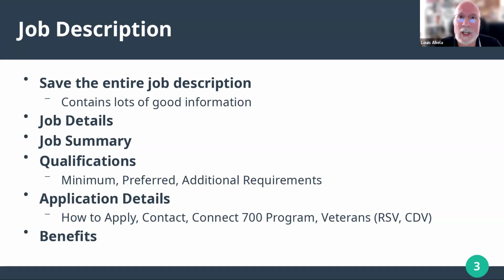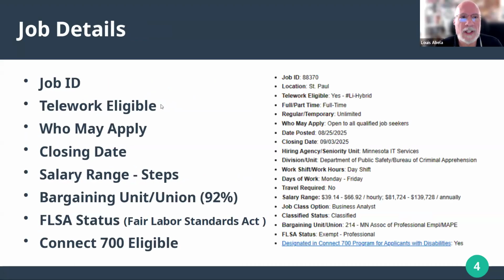You'll see on there, there's different sections. There's job details, job summary. Things we'll have to pay close attention to, like the qualifications. And there's other information in there about application details, about how to apply, and other benefits that veterans have as part of applying to the state. And then we can take a look at benefits real quick. So what I'm going to do is start by moving into the job details.